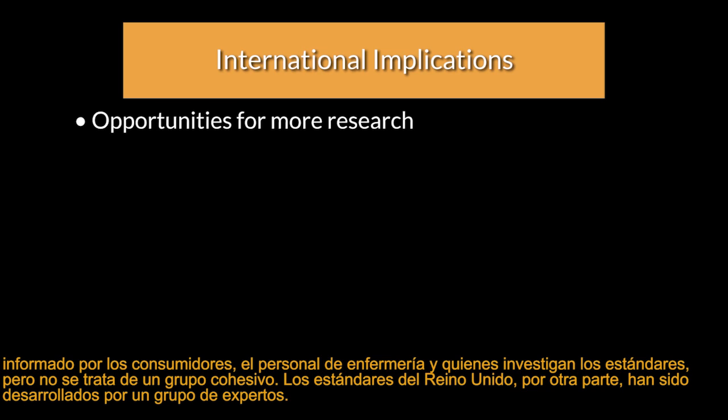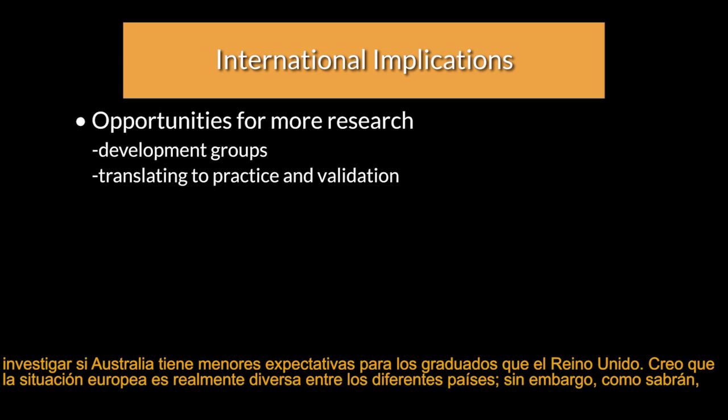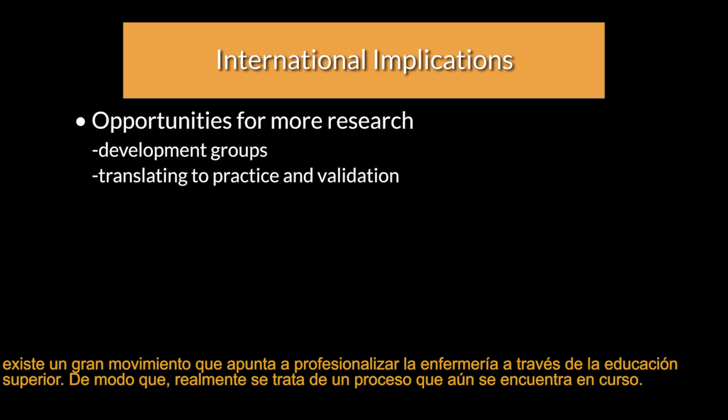The UK standards have been developed by an expert group. So really, whether they are translated into practice and graduates are really graduating at that advanced level, it's really not clear. So there is opportunity for research there. Whether the Australian expectation is really lower than in the UK. I think the European situation is really diverse, between different countries. But there's a big move, as you'll be aware, of professionalisation of nursing and the move to higher education. So it really is a moving feast still.